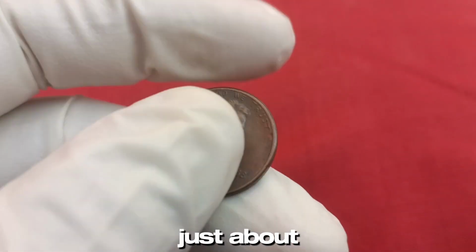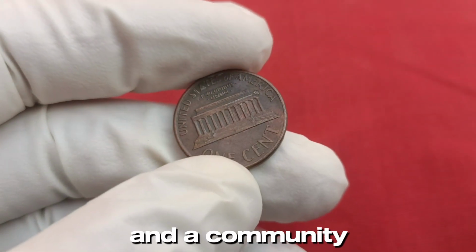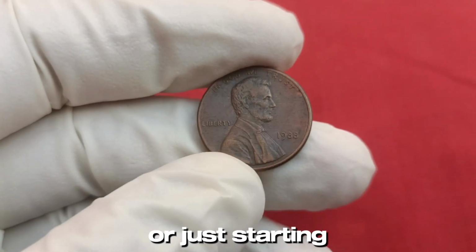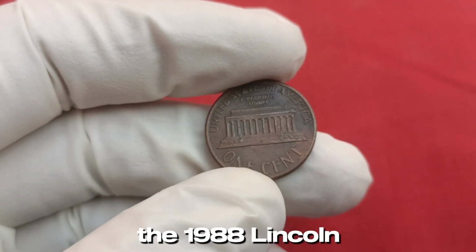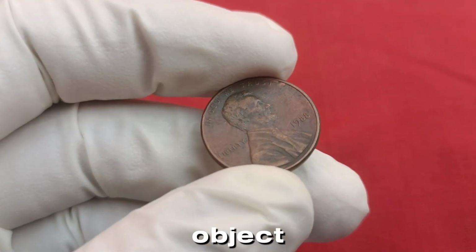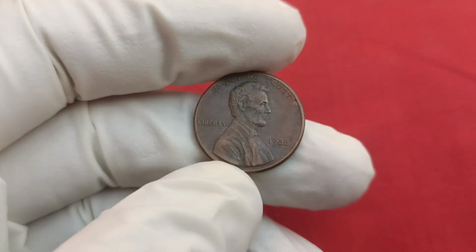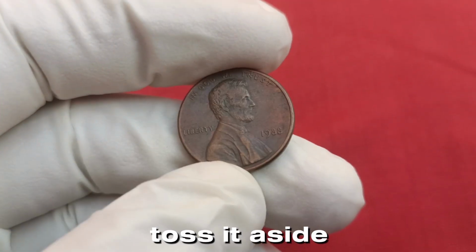Collecting coins isn't just about the money, it's also a thrilling hobby that connects you to history and a community of enthusiasts. Whether you're a seasoned collector or just starting out, every coin has a story to tell. The 1988 Lincoln penny is a perfect example of how a small object can hold immense value, both financially and historically. So, the next time you come across a penny, don't just toss it aside.